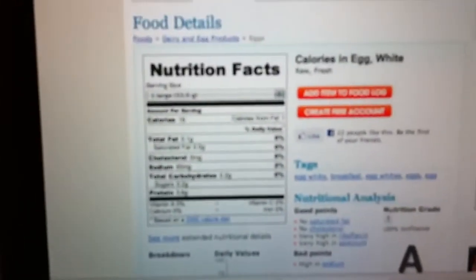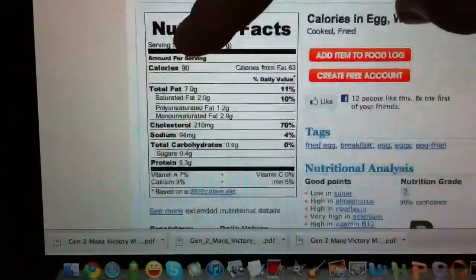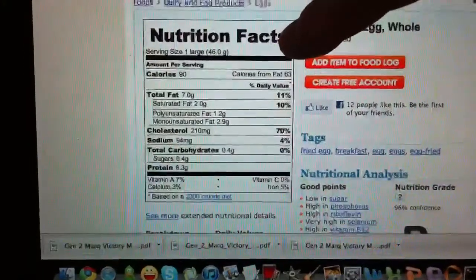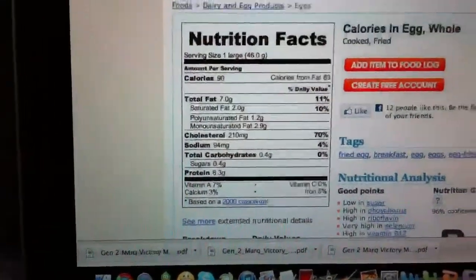But the problem with eggs is they've got a lot of fat in them. And here, I'll show you. Watch. I pulled this up on the computer. This is the nutritional information for a whole egg, all right? 90 calories, you can see here, which isn't incredibly bad, but you're only talking about one egg. And 63 of those calories come from fat. Lots of fat. The problem is, look at the protein, man. They're really packed in protein, so you want to kind of hang on to that.